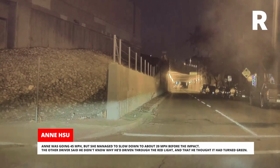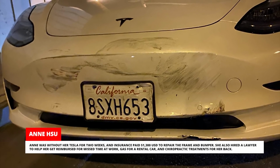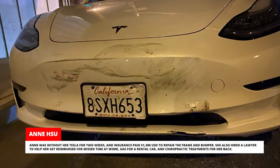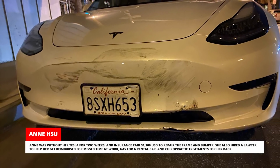it had turned green. Annie was without her Tesla for 2 weeks, and insurance paid $1,300 US to repair the frame and bumper. She also hired a lawyer to help her get reimbursed for missed time at work, gas for a rental car, and chiropractic treatments for her back.